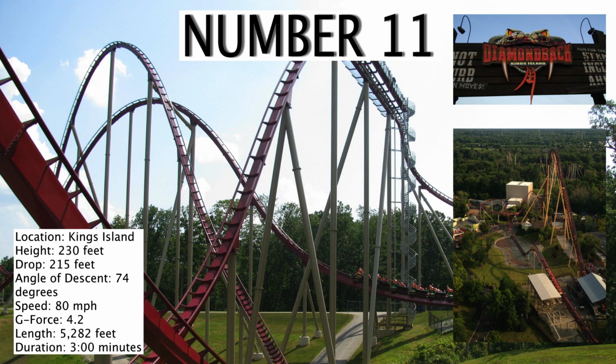You get tons of airtime, it goes out in the woods, it's really good. It does have a slight rattle to it, which is why I think that I didn't like it as much as other hyper coasters I've ridden, but it still has lots of good floater airtime and it's a very high quality ride.